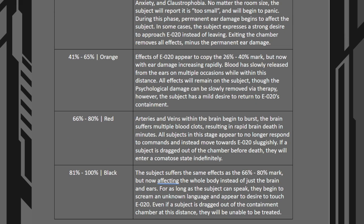Distance, 66 to 80%. Line color, red. Effects. Arteries and veins within the brain begin to burst. The brain suffers multiple blood clots, resulting in rapid brain death in minutes. All subjects in this stage appear to no longer respond to commands and instead move toward 020 sluggishly. If a subject is dragged out of the chamber before death, they will enter a comatose state indefinitely.